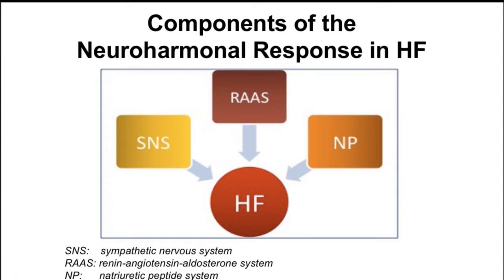The renin-angiotensin-aldosterone system. Angiotensin II, vasoconstriction. Aldosterone, salt and water retention, all trying to preserve cardiac output. The natriuretic peptide system, including bradykinin, adrenomedullin, but also, as you know, atrial natriuretic peptide in the atria, B natriuretic peptide in the ventricle, and C natriuretic peptide in the endothelium. And all of these natriuretic peptides are trying to preserve vasodilatation and natriuresis, antifibrosis, and antihypertrophy. So they're all adaptive initially, but then they become maladaptive.